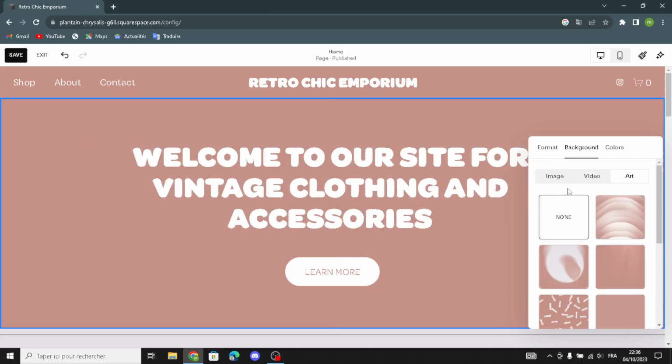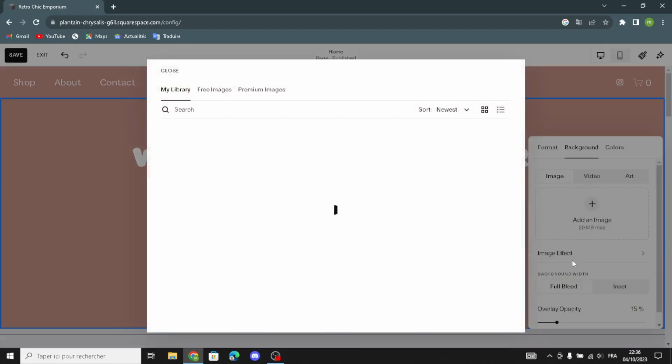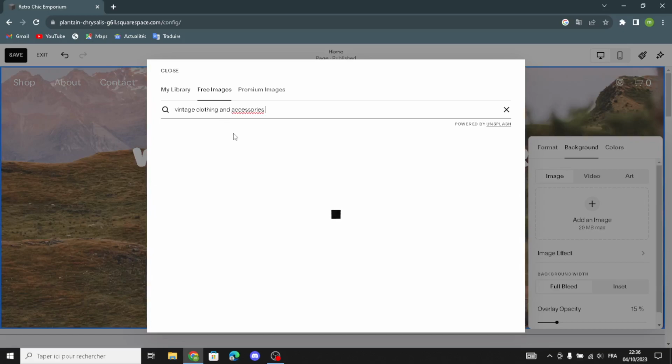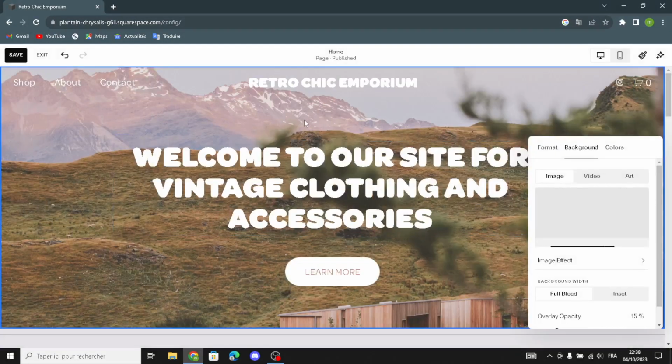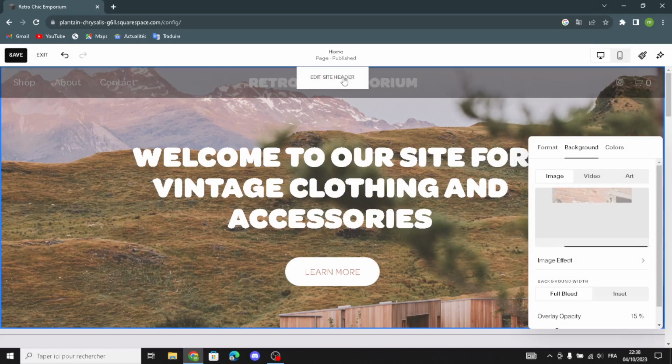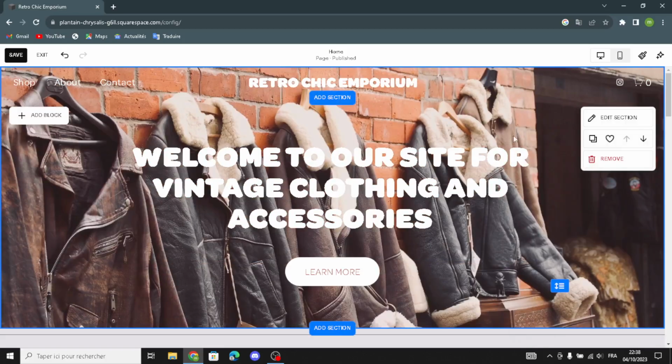The background, you can choose the background from here. So you can choose the image or video or art, whatever you want. So for example, let's select something from the free images here. So just search vintage clothing and accessories. So wait a few seconds. For example, I'm gonna choose this. That's it.